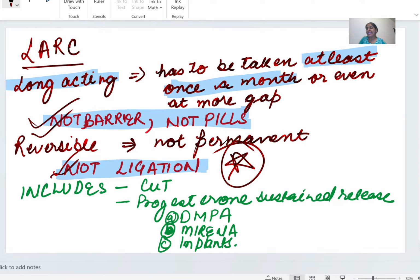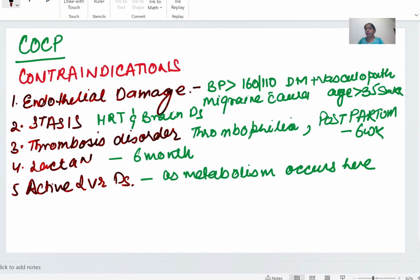Now let us see, as I already told you, we have only two contraceptions in our hand when we are in India. One is the combined oral contraceptive pill and the other is copper T. Combined oral contraceptive pill is very important, as is copper T. So let's discuss its contraindications. As a doctor, you should not give the combined oral contraceptive pill to whom it is contraindicated. Contraindications are most frequently asked, and you should know that.